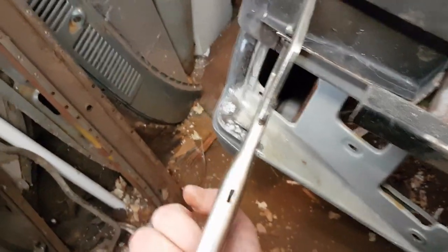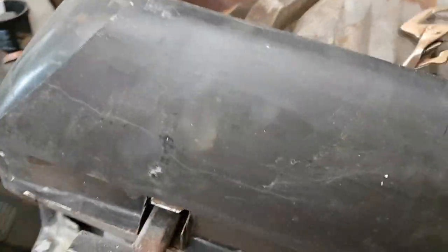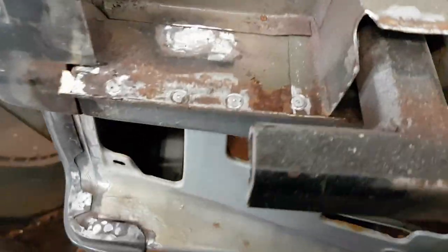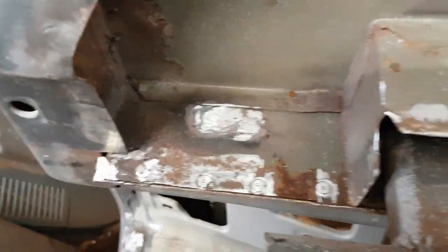One of you, and one of you. I'll get it down that way. There we are. And we'll give it a little wiggle. You can't beat giving it a little wiggle. So, yeah, it's actually okay in here. It's pretty good. It's a little bit of surface rust down there.